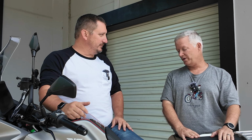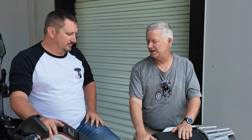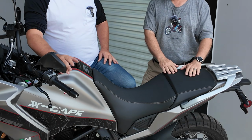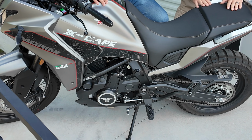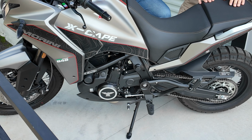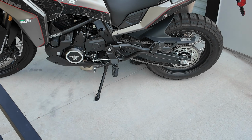And that brings up a really good point. I mentioned the 7-ish inches of suspension travel might be a little bit limiting for an off-road machine, but that's part of what gives us the lower seat height, which is an advantage for lower riders like me. So you've got to take the good with the bad. They've clearly designed it for smaller stature riders like me.